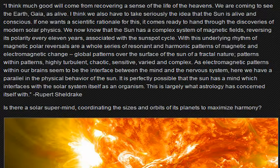We now know that the sun has a complex system of magnetic fields, reversing its polarity every 11 years, associated with the sunspot cycle. With this underlying rhythm of magnetic polar reversals are a whole series of resonant and harmonic patterns of magnetic and electromagnetic change. Global patterns over the surface of the sun of a fractal nature, patterns within patterns, highly turbulent, chaotic, sensitive, varied, and complex.